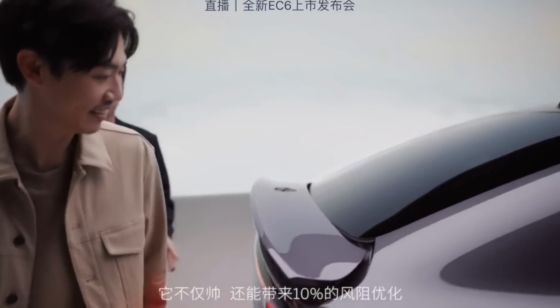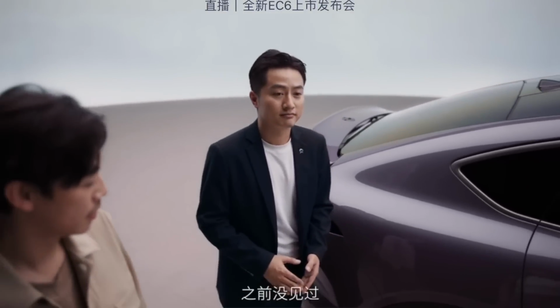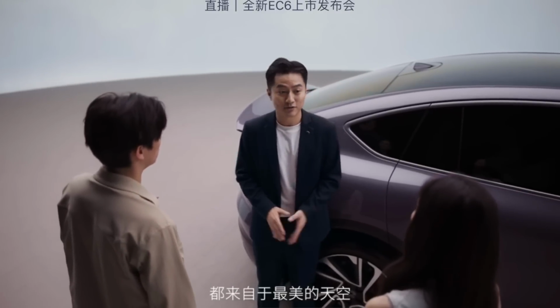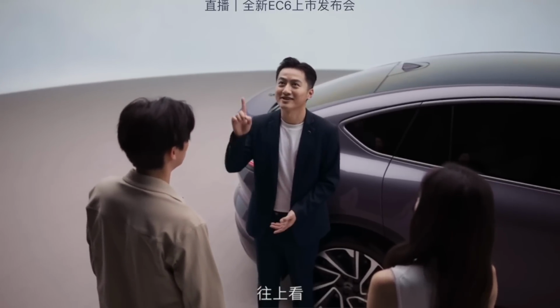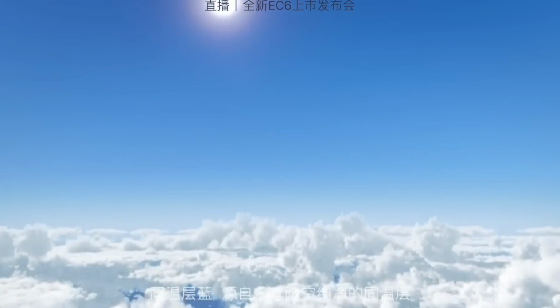And then of course you got this guy saying, oh my god, this looks so cool. And then the sales rep says there's also a 10% improvement in aerodynamics when it's placed in the first setting. And then they talk about the different colors, and this is something I really like about this presentation.